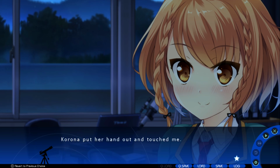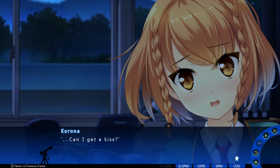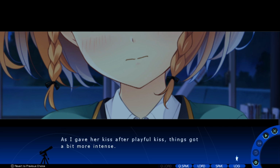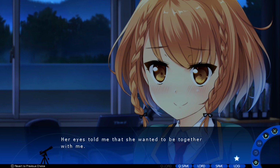Korona put her hand out and touched me. 指絡めて。 Our hands became one, our fingers intertwined. キスしていい？ Of course. Because Korona asked, this time I kissed her. After a playful kiss, things got a bit more intense. アキ兄、もっと。 She started rubbing her cheek against mine. Her eyes told me that she wanted to be together with me.